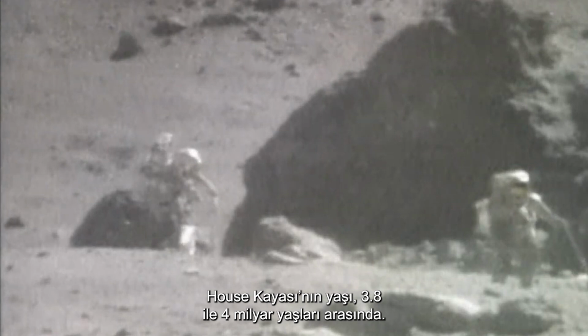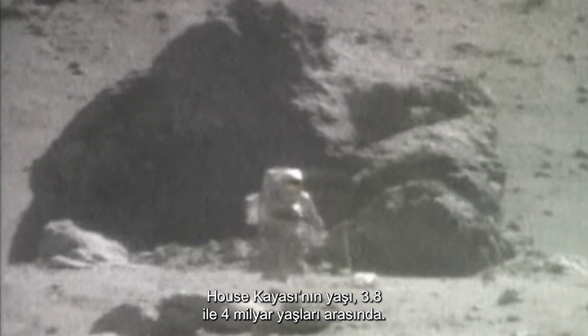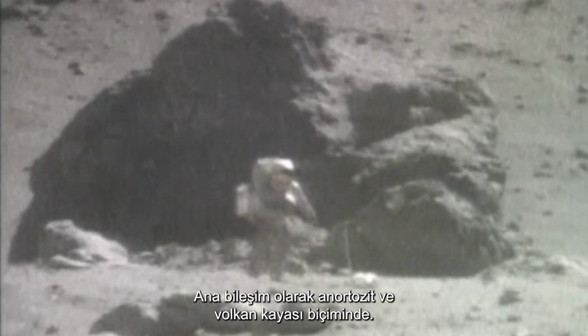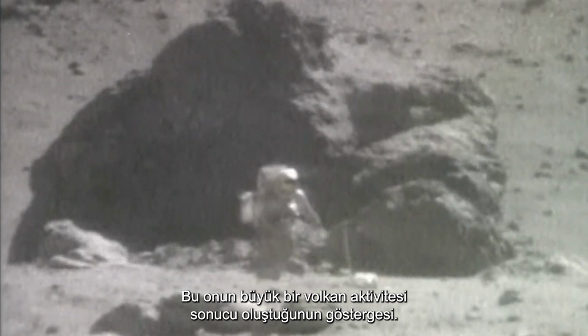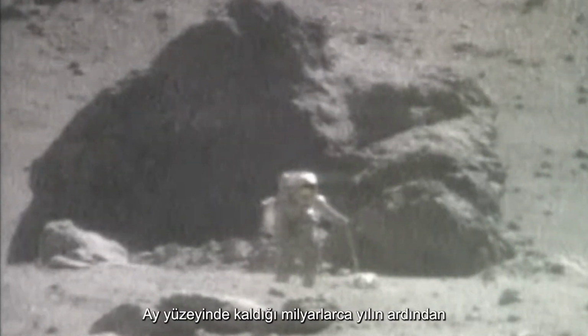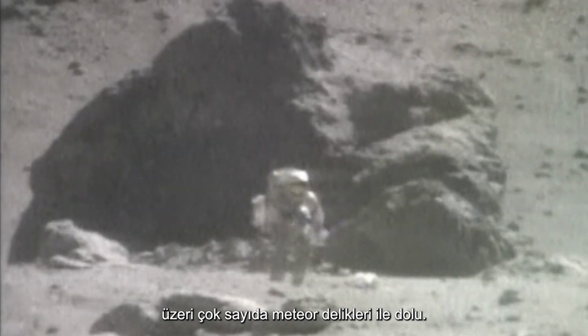anyway. House Rock is estimated to be around 3.8 to 4.0 billion years old. It is composed mainly of anorthosite and breccia, materials that indicate a complex history of impacts and volcanic activity. Its surface shows signs of micrometeorite impacts, suggesting long exposure to the harsh environment of the Moon's surface.